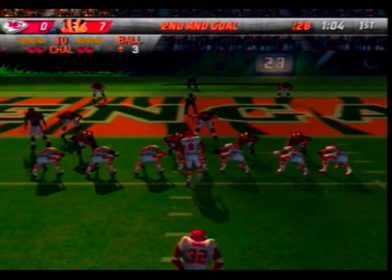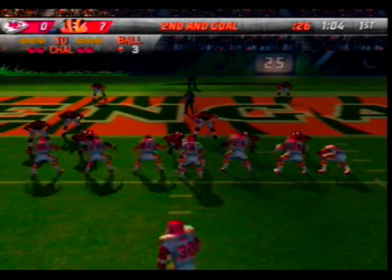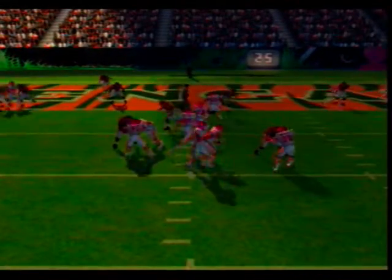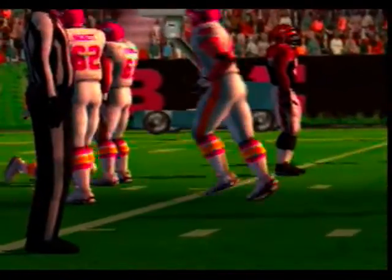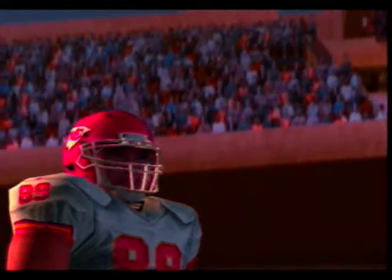The Bengals come out in a nickel back. Fakes the throw. Incomplete. This guy's so strong, he was able to get that pass away.